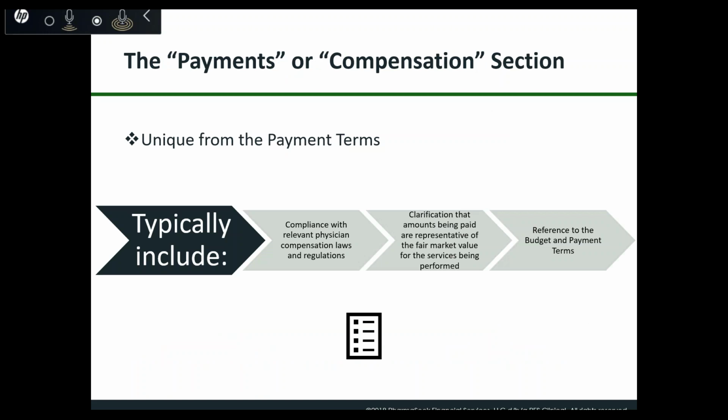So let's talk about this payments or compensation section that I mentioned in the last slide. This section is included in most clinical trial agreements. It's going to be in most every template you come across. And this section will typically be unique from the actual budget and payment terms. This section will be contained within the actual contract itself and hopefully address more broad compliance topics rather than getting into the weeds on any real payment specifics or dollar amounts.